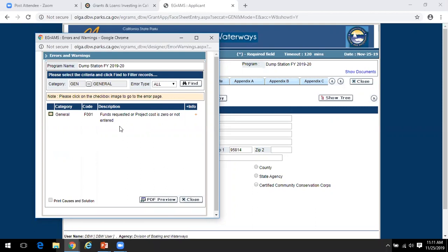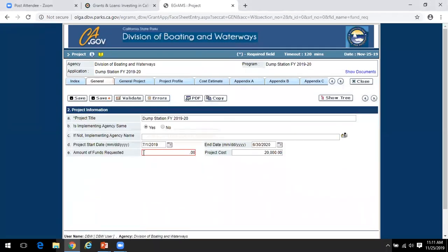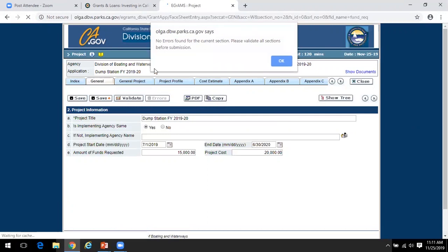Once the pop-up window identifying the errors is open, read the error message first and then click in the small box to access it. Here you will see the missing information. The box is outlined in red. We have forgotten to put in the amount of funding we're requesting, and we're creating an error in our application. Complete the information, and then don't forget, you first want to hit the Save button. Then you want to click the Validate button so the error updates. This is how Olga refreshes.